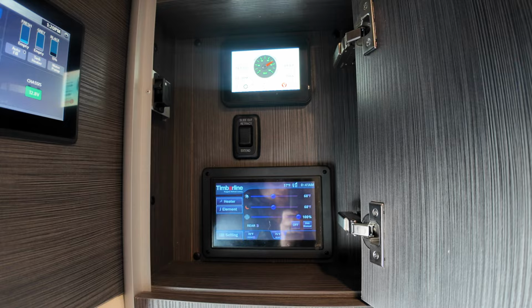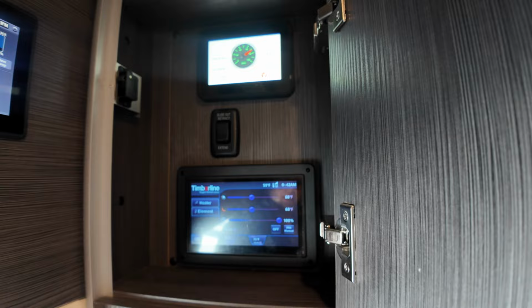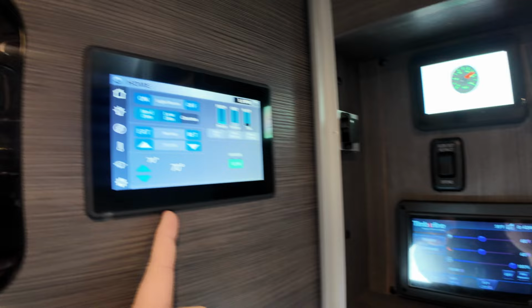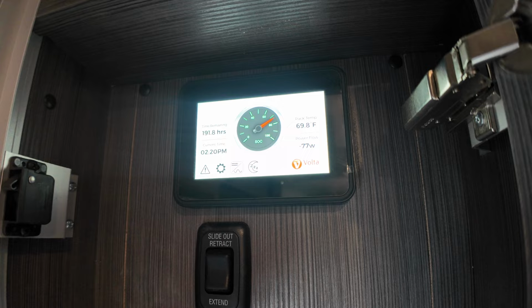Now, one of the things about the Atlas that's unique now for 2024 is there's really no options outside of whether or not you get E1 or not. Now, if you get E1, you're gonna have the Volta power system. That's what this monitor is showing you. The one below it is gonna show you the Timberline diesel fired hot water heater and furnace. And then we do still have the Firefly system right there that lets you control a lot of things in the coach from this touch panel, but not everything, because the battery system is going to be controlled by the Volta.